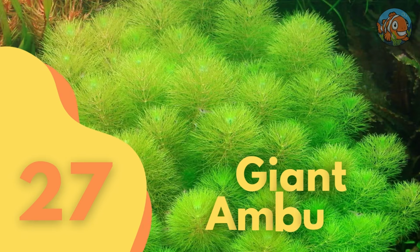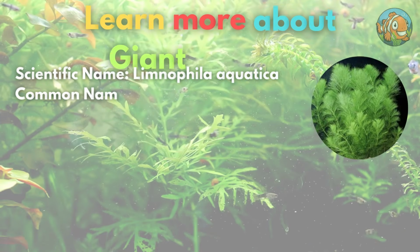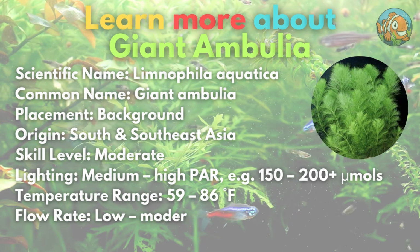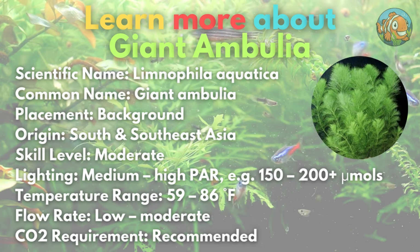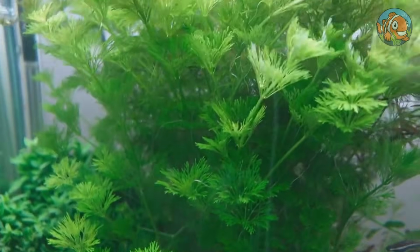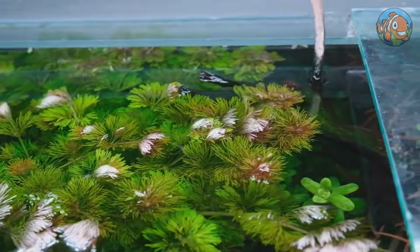Another plant on the list is the giant ambulia. A stunning backdrop plant with exquisite dense foliage is the giant ambulia. Although it has an upright growth form, it will spread horizontally when cultivated in ideal conditions. Good nutritional levels and more carbon dioxide will promote this plant's optimal growth.